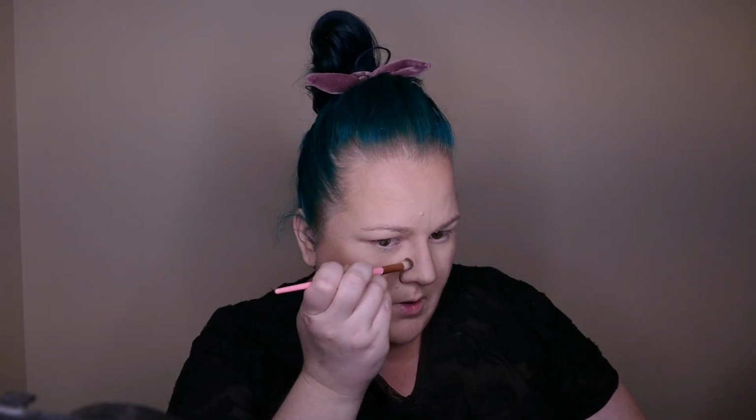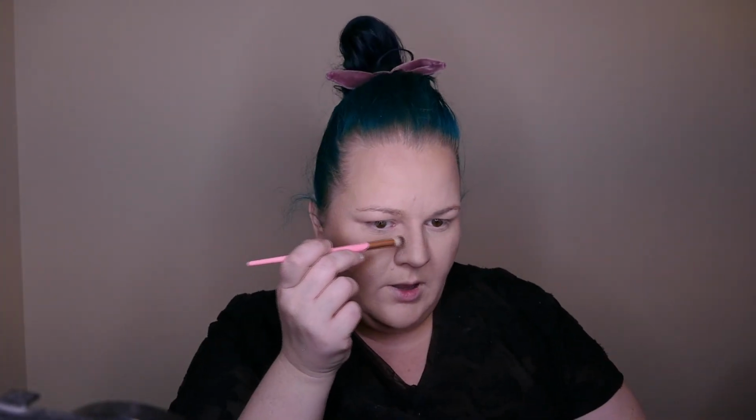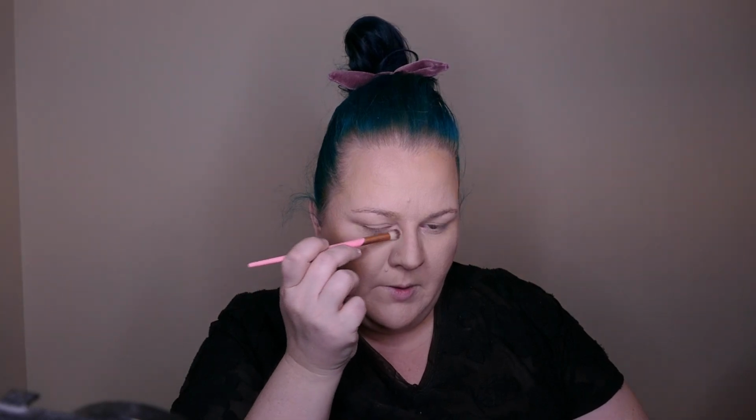And then go in with just another fluffy brush, and I get that highlight shade, just a little bit of it. And we're just going along the side right here. It's just going to brighten that up a bit. And it makes my nose look slimmer. You guys see that?